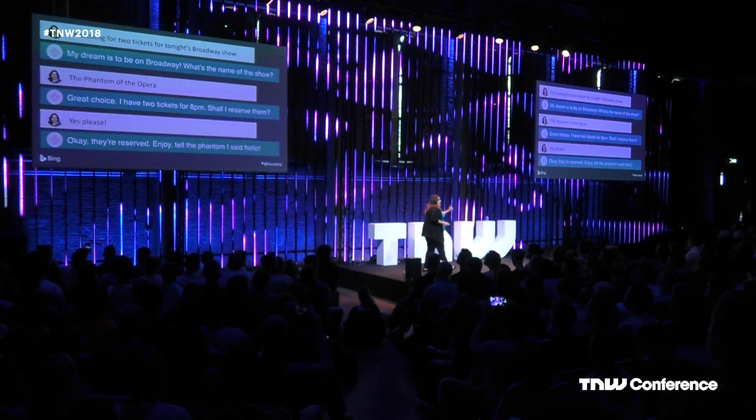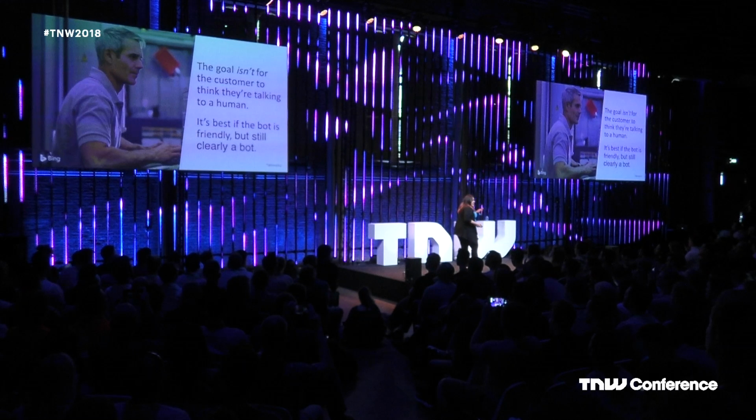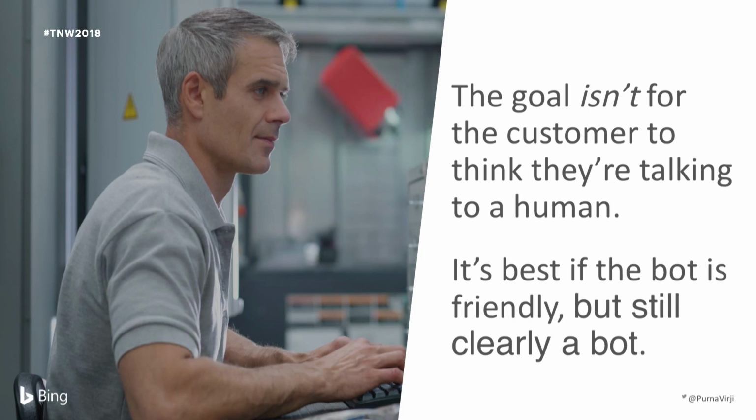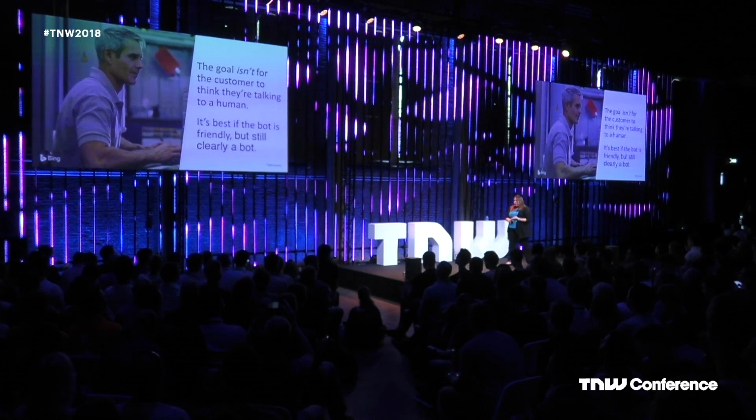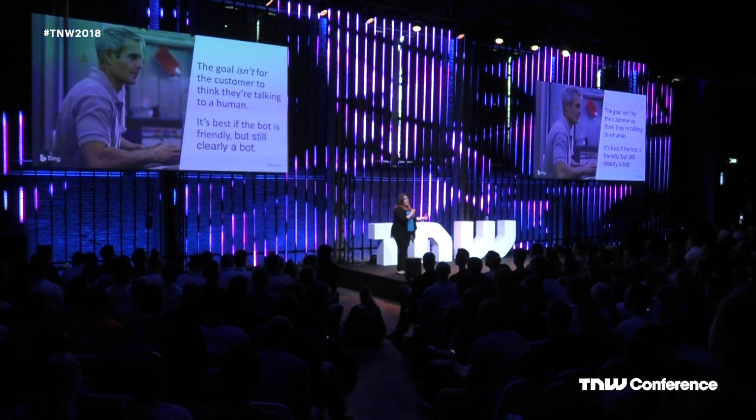But remember, the goal when you're designing is not to make the user think that they're talking to a human. That's not the case. You actually should be really clear that they are talking to a bot. Research, not just from Microsoft, but from Facebook, has shown that people are more comfortable and more forgiving of any errors if they know they're talking to a bot. If they know they're talking to a machine, they understand that the machine has limitations. You just want to make the conversation flow in a way that feels natural.